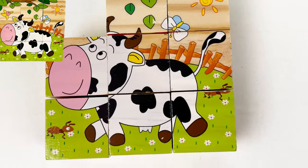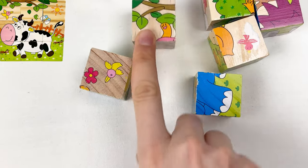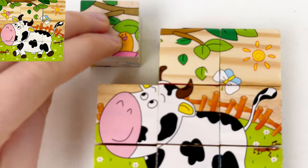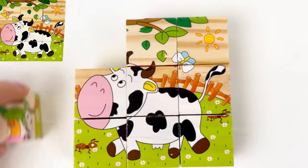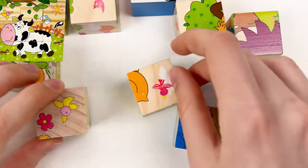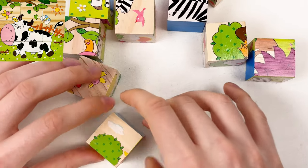Or leaves. So maybe let's do it. So what we should do? Maybe this one could work. Let's try. We always should try, right? It doesn't work well. So this is a different puzzle piece. So what we should do? We should look for the tree, right? And when we see the tree, we should try it.